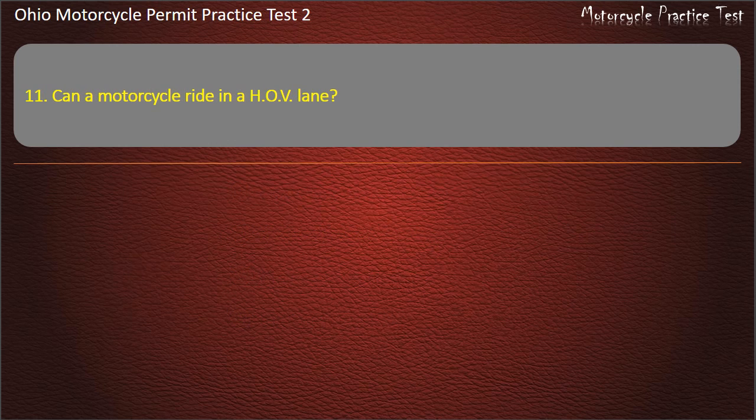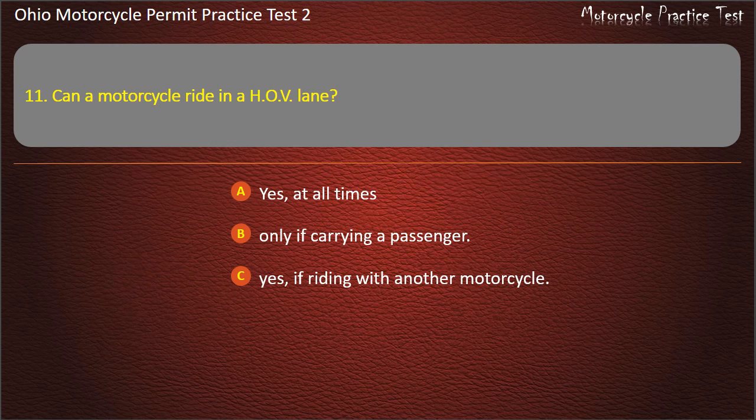Question 11. Can a motorcycle ride in a HOV lane? Yes, at all times. Only if carrying a passenger. Yes, if riding with another motorcycle. During designated time periods only. Answer. Yes, at all times.